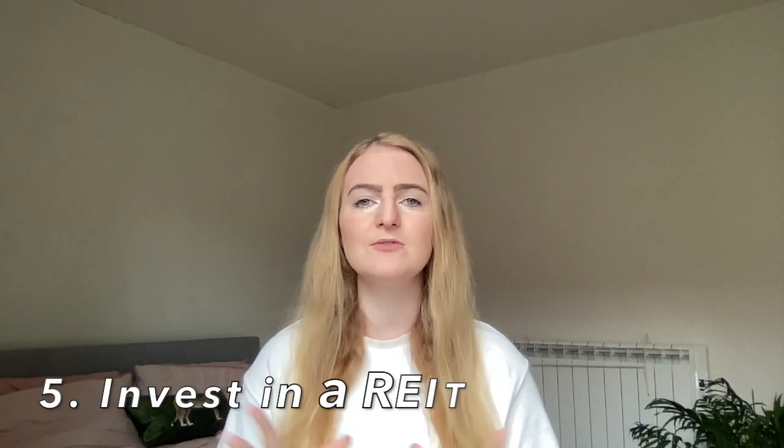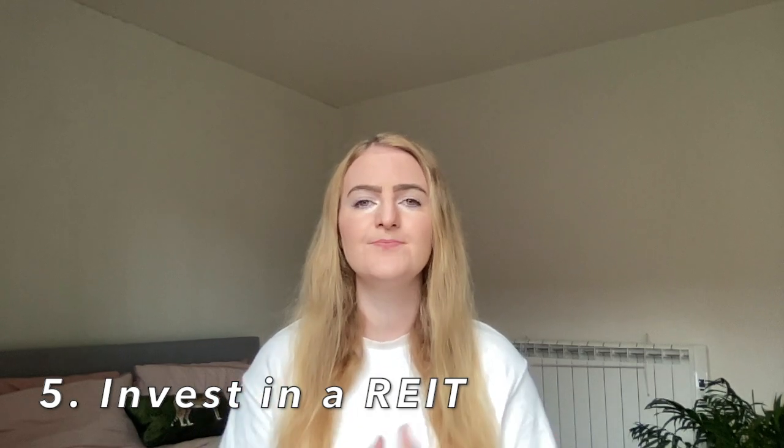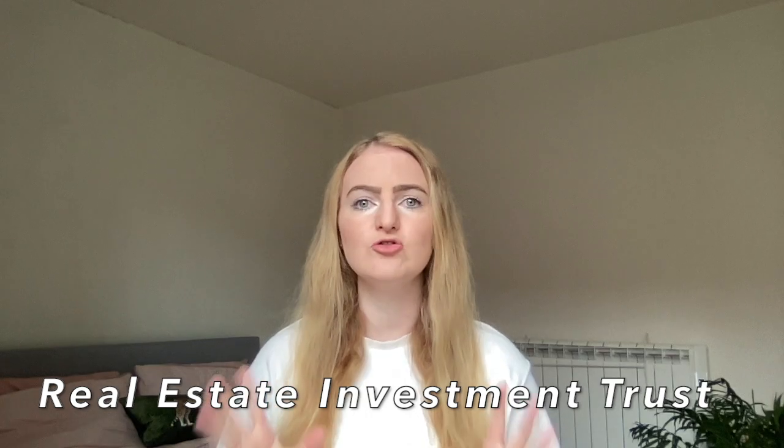The fifth way to invest your £1,000 is into a REIT. So REIT stands for Real Estate Investment Trust. So if you don't have the capital or the time to invest in property for yourself, then this will give you access to the property market, but without the hassle or the headache of investing in property for yourself.